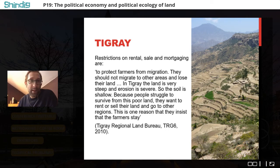And as a result, the soil is very shallow. And because of this, people want to move away from land. They want to rent or sell their land and go to other places. And that's why they insist on keeping the farmers where they are through the land policy.